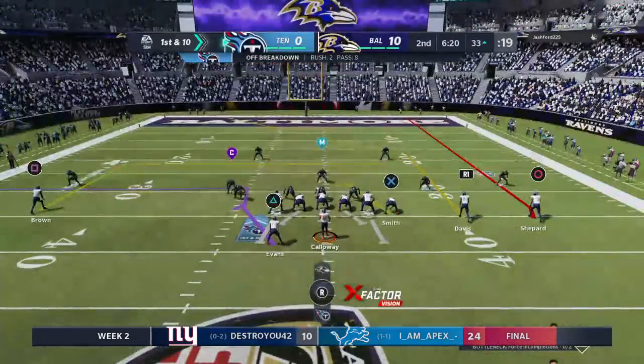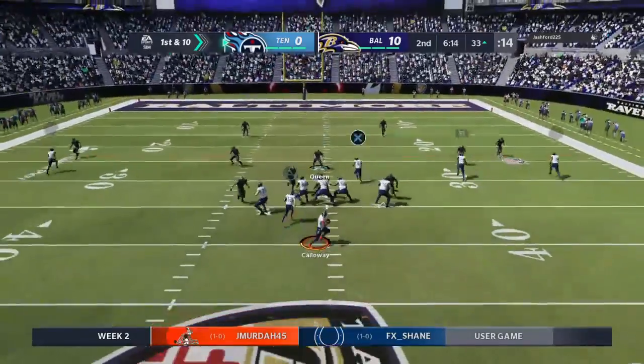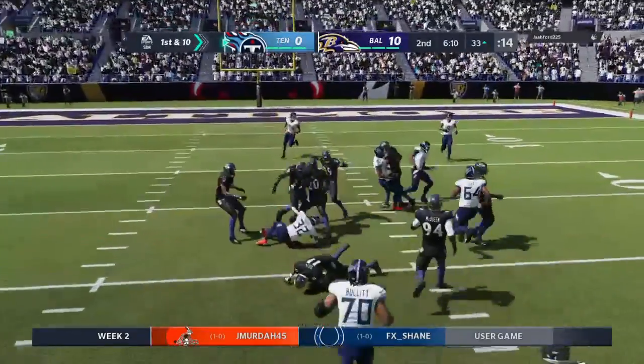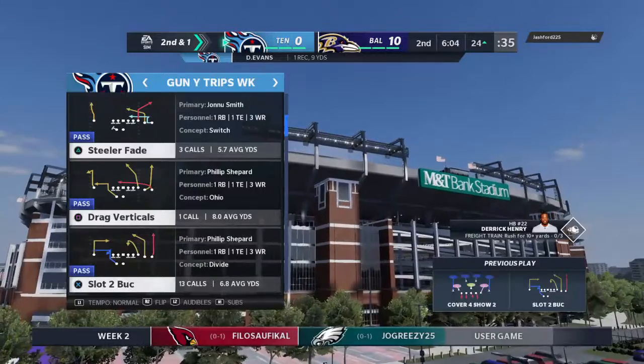So in Raven territory now. Here's a 1st and 10 down at the 33. Operating from the gun, Callaway. He'll dump this underneath for Evans. And this will leave him a yard short. Nice pickup of 9 yards on 1st down.